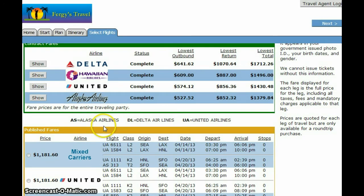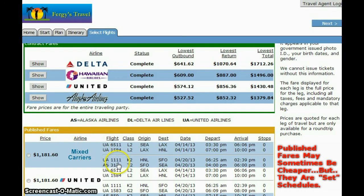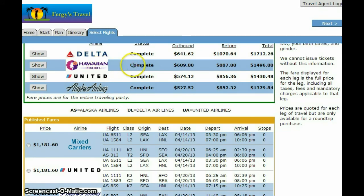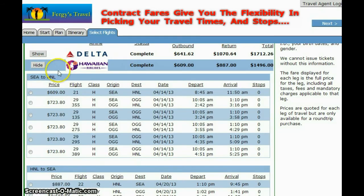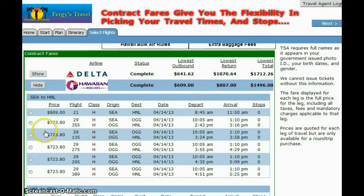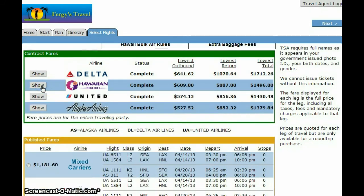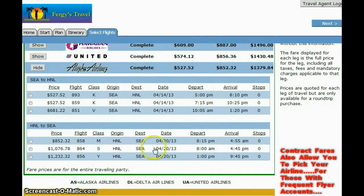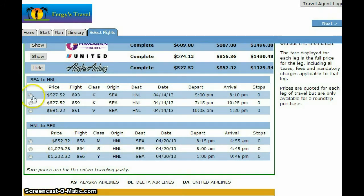There's a couple differences between these. One is the published fares need to be paid for on the day that you reserve. The contract fares can be deposited, and even though it does not guarantee your pricing, it guarantees you a seat on the plane. It also gives you flexibility to be able to book different itineraries. I often tell people go for the contract fares over the published fares due to the flexibility. Most times they're going to be cheaper, but sometimes you will find published fares that are cheaper.